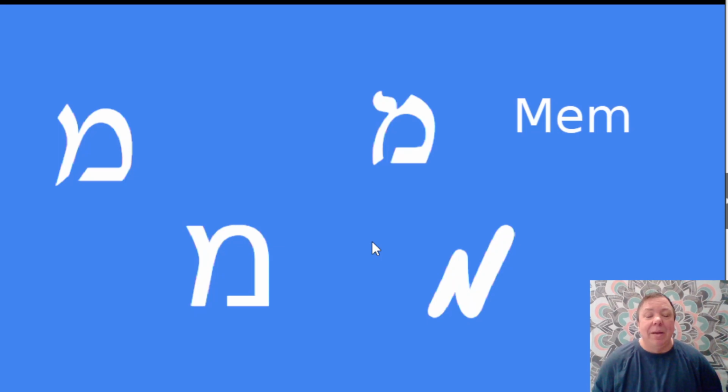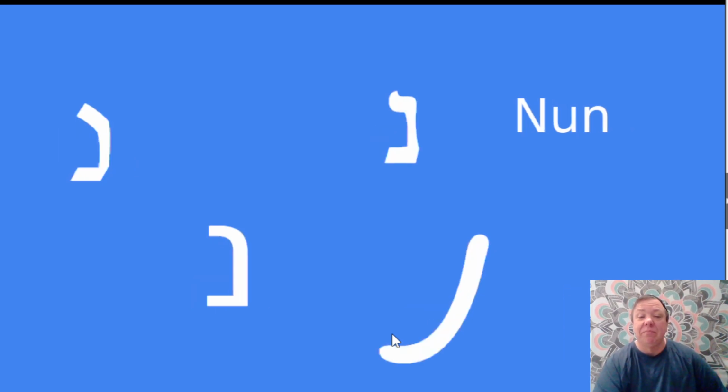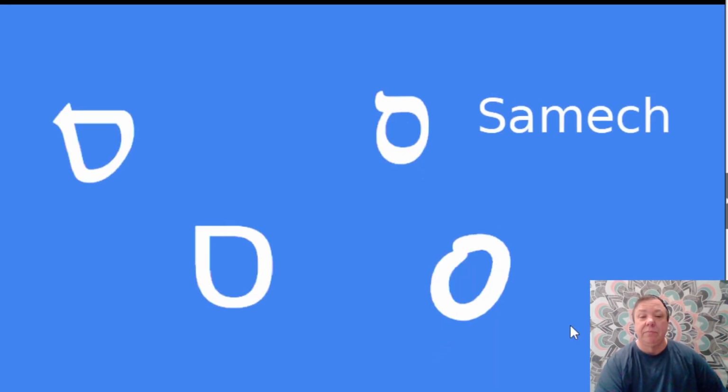Next, we have Mem. Mem makes an M sound, and it's kind of like a mouth that's closed down over, like the top lip is coming down, like somebody has an overbite maybe. In the handwriting version, it looks kind of like an N. Nun. Nun says N. And you can tell the difference between Nun and Gimel because the Gimel is a walking man, but the Nun is kind of just sitting there. Samech. Samech is a circle and it says S.